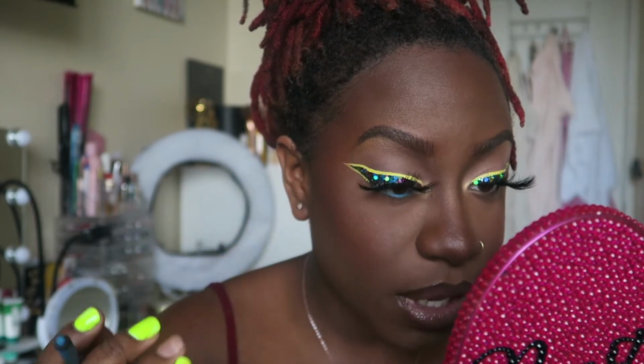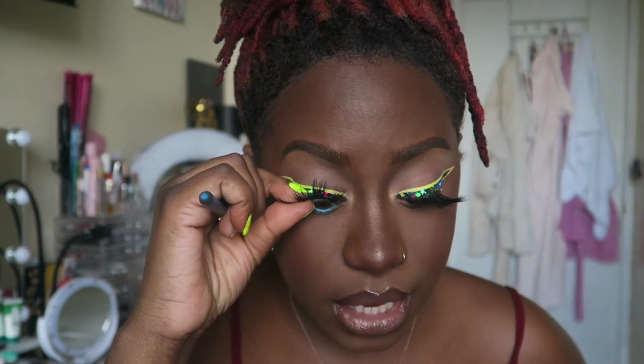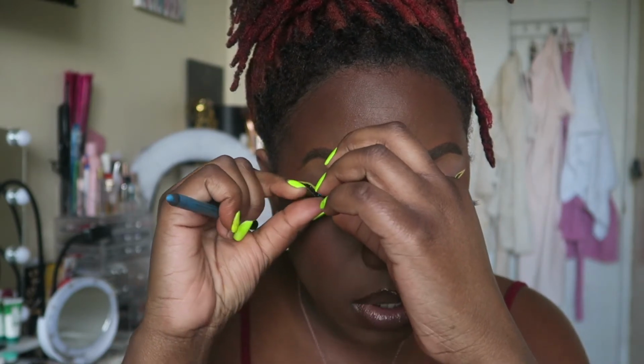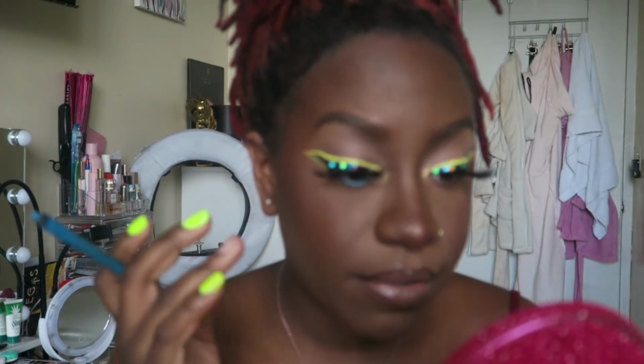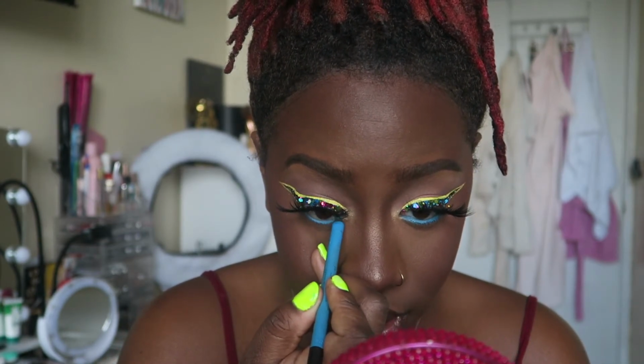Y'all, I'm tearing up. I'm not used to putting things in my waterline anymore. I stopped putting eyeliner in my waterline a long time ago. And sorry, I had to fix up my lash. It was looking a little wonky. Okay, you guys, so this is what the liner is looking like in the waterline. It's looking super pretty.